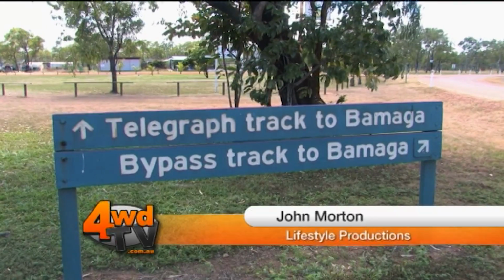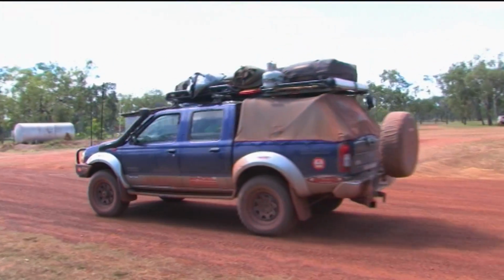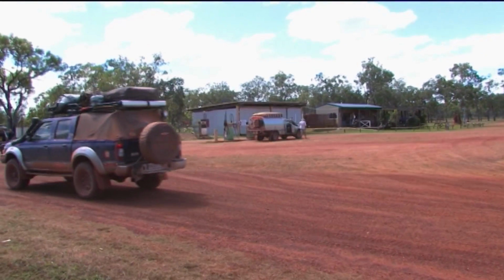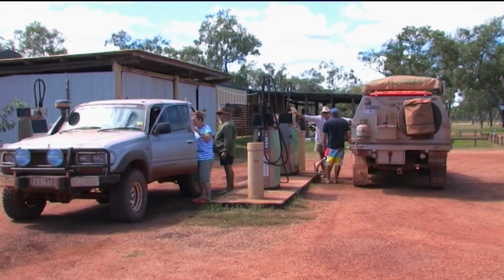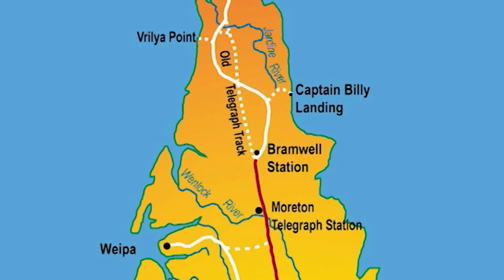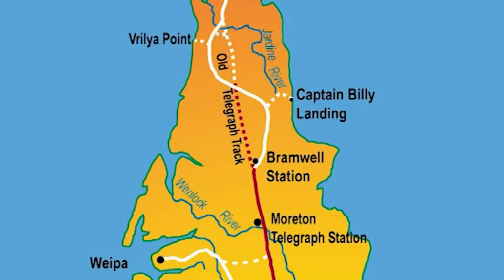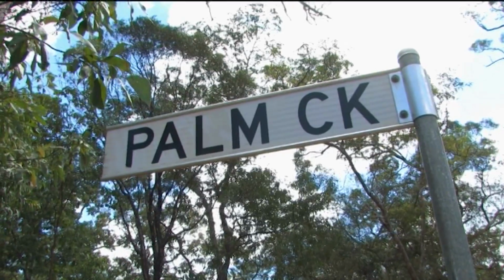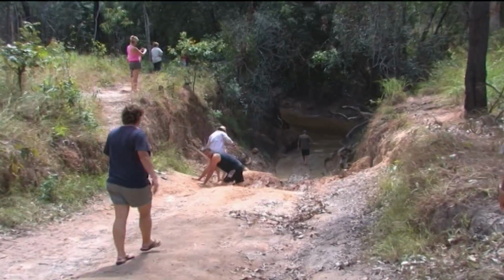For those wishing to experience the true Cape York, the track following the old telegraph line is the way to go. It is also by far the most challenging. The first section of the old telegraph track wends its way up to near Twin Falls, where it meets with and crosses the Bamaga Road. From Bramwell, it is only 3 kilometres to Palm Creek, where it was into the thick of it right away.